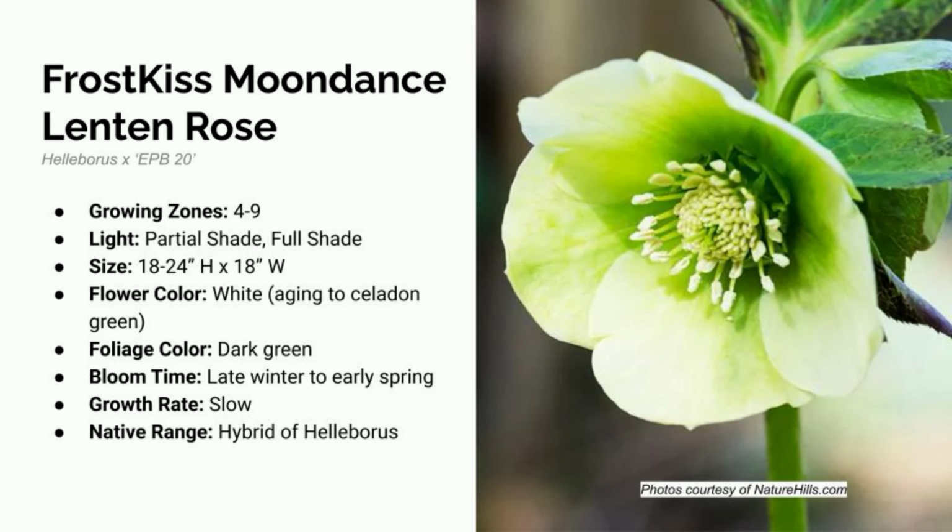Hellebores in general serve as an important nectar source for pollinators in early spring because there's not much else blooming, and it's resilient. It thrives in partial to full shade and dry shade, all different conditions. It's got resistance to deer, low maintenance, and hellebores always remind me of the promise of warmer days ahead.